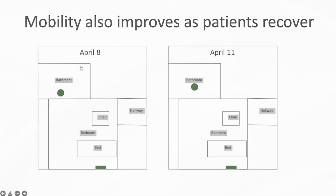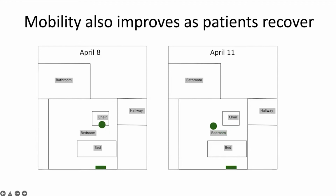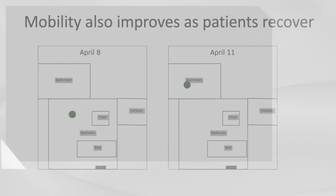So here in this video, the green dot is the patient, and you see two scenarios: the patient moving on April 8th and then later on April 11th after he got better. In both cases, let me play this, the patient will move from the chair to the bathroom. But you see on April 11th, the patient is much faster and more balanced.